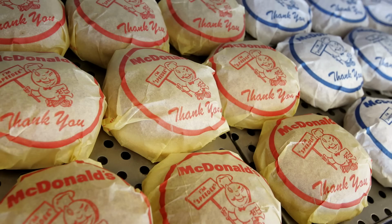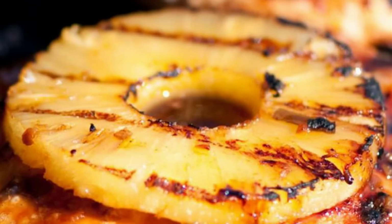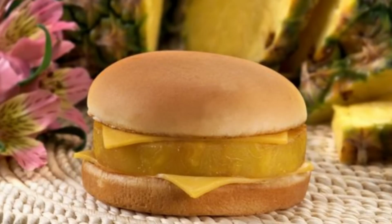In the 1960s, McDonald's tried to be hip with a Hula Burger, which was a meatless burger. It was really nothing more than a pineapple on a bun with cheese. I wonder how many they sold because this just sounds awful.